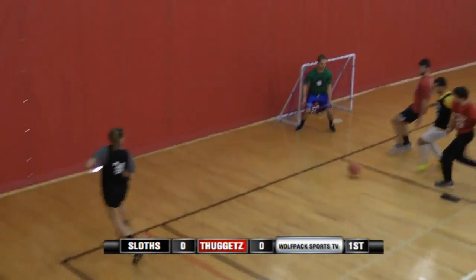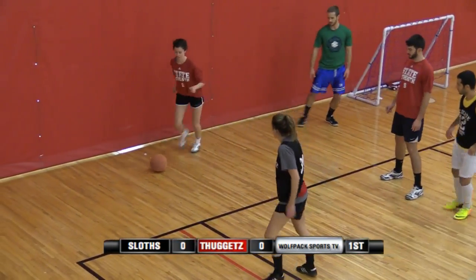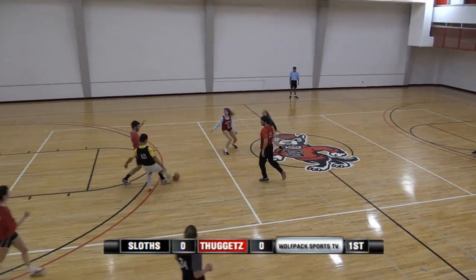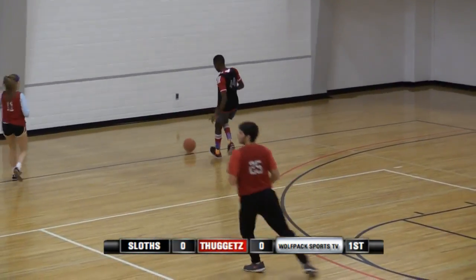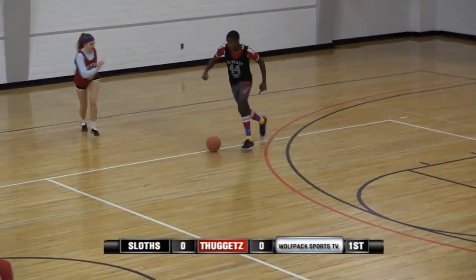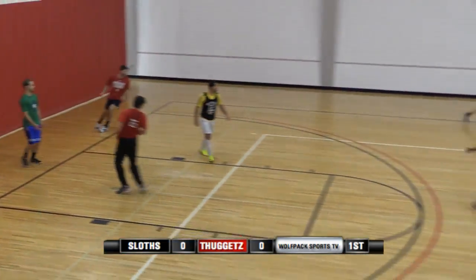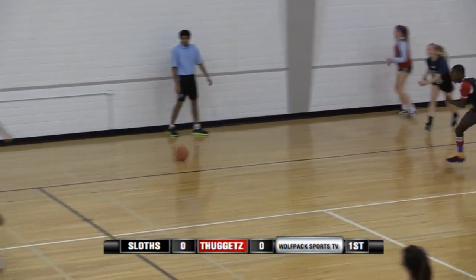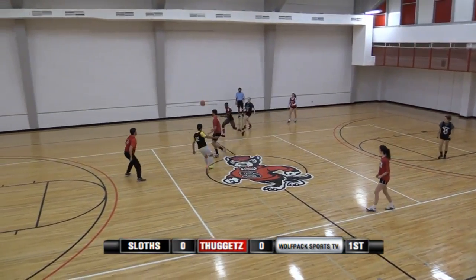Up come the Sloths, back in front, and a great block made by the defender there for the Thuggetz. Up off the wall and takes a carom off of, it looks like right below us, a thermostat, kicked it right back out center, but the Sloths will take it back. Down the far side one time, a wide open in front shot, great save made by the keeper. Immediately back the other way, the Thuggetz, but taken back by the Sloths. Big shot up off the wall, above the goal.